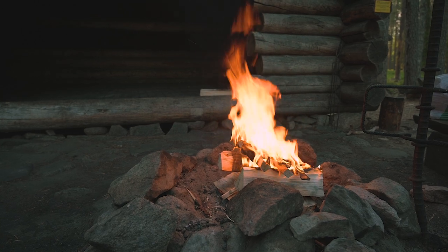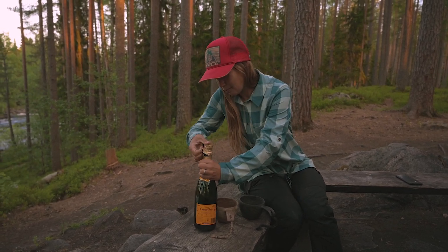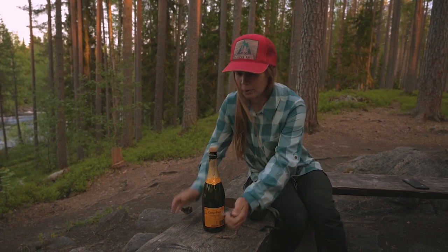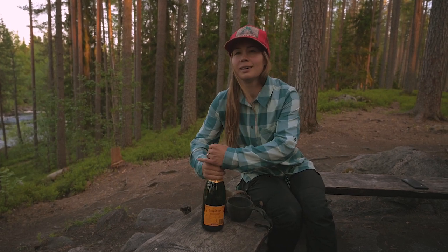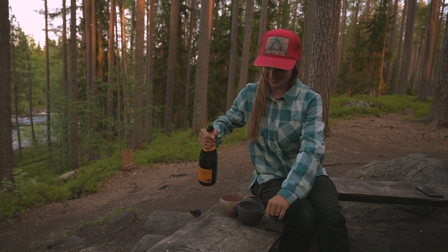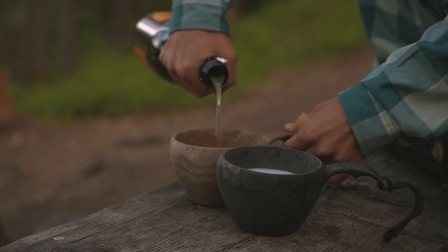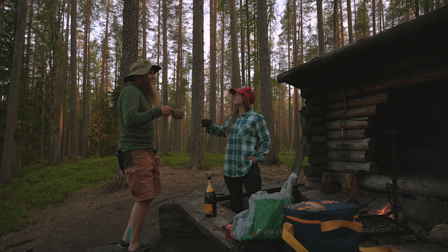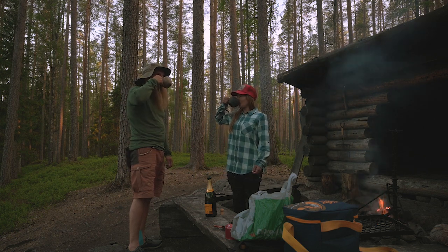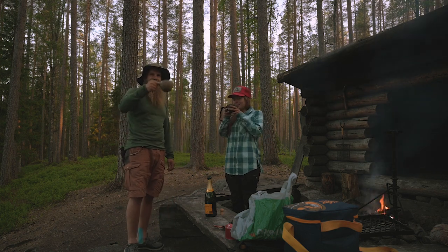Have a fire. Okay, so it's midsummer and we have some sparkling wine here, and soon we're gonna eat something, but first we're gonna drink something. Kippis. Okay, for the midsummer. Midsummer and all routes on our summer vacation. Yes. Cheers, mates. Cheers.